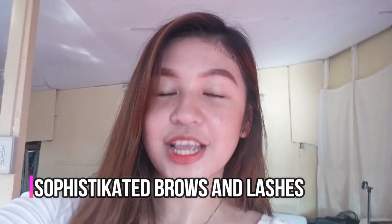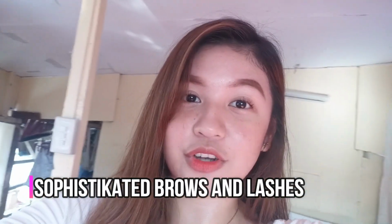So, padung ko sa Sophisticated Brows and Lashes because ganahan ko i-try ang ilahang Korean BB Glow treatment. So, let's go!